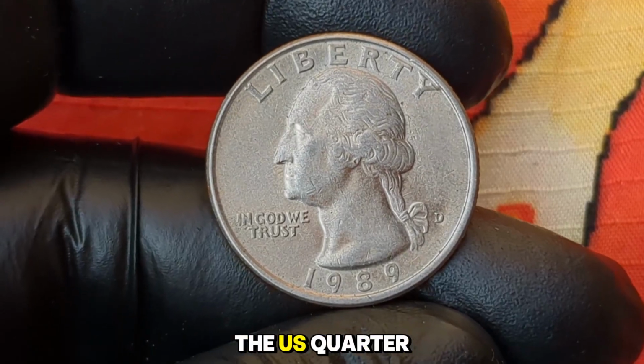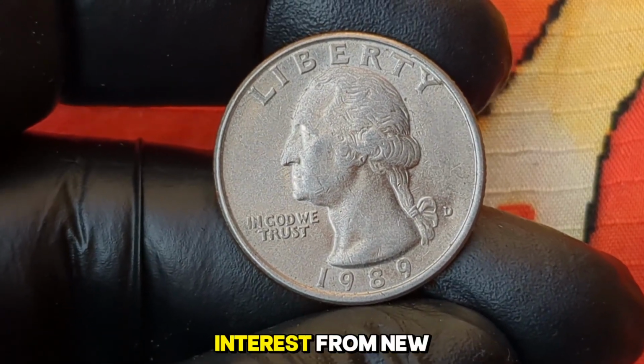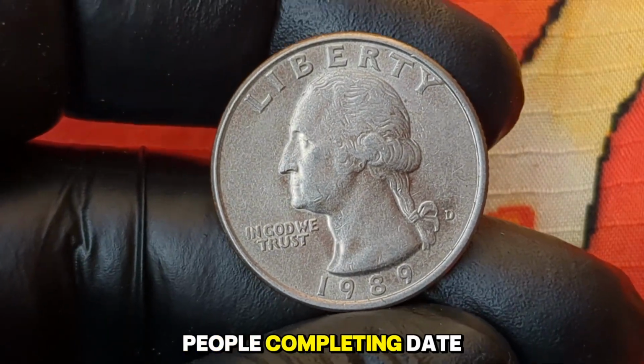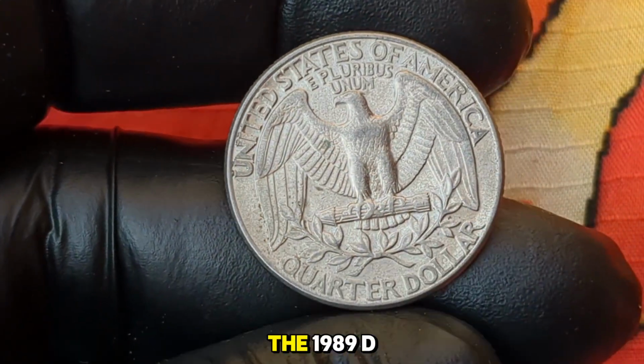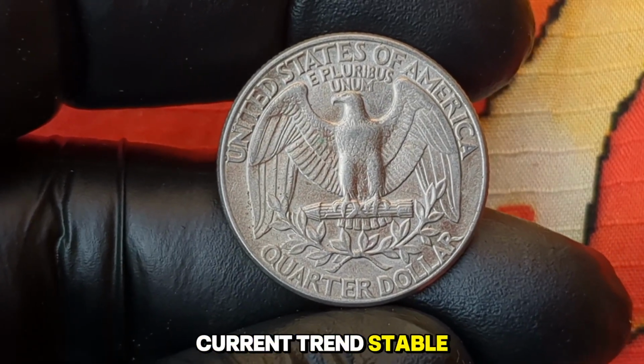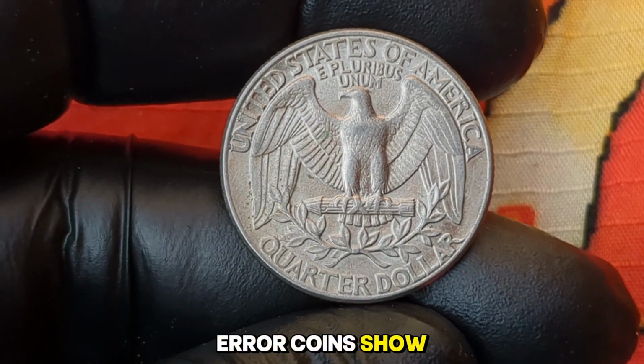Market trend today: the U.S. quarter market in 2024 to 2025 has grown due to rising interest from new collectors. Popularity of late 80s and early 90s coins, people completing date and mint sets because of this. The 1989 D in XF condition holds steady value. Current trend: stable pricing for XF, increased demand for high-grade MS coins. Error coins show strong appreciation.